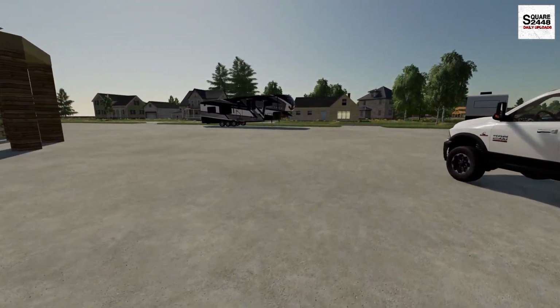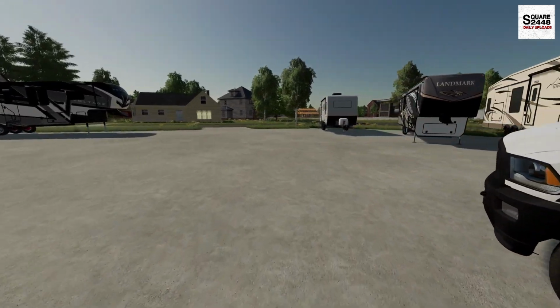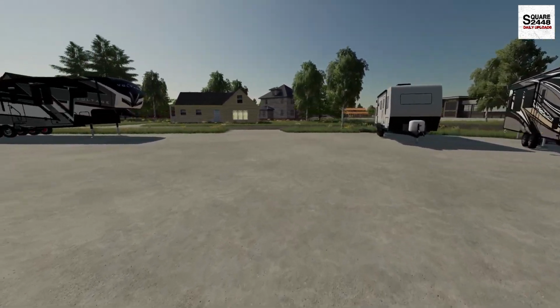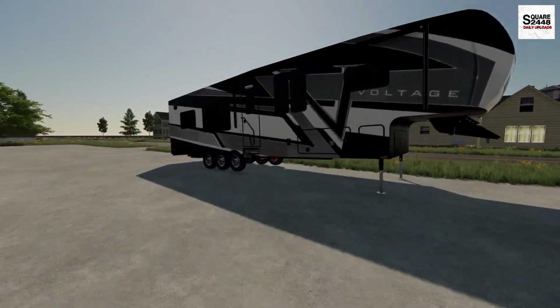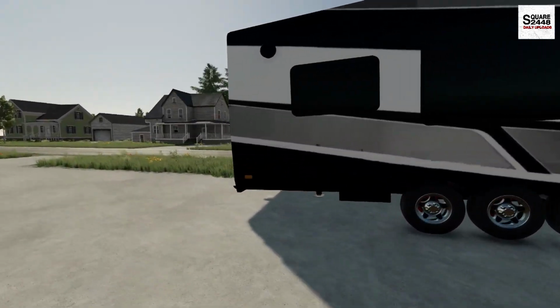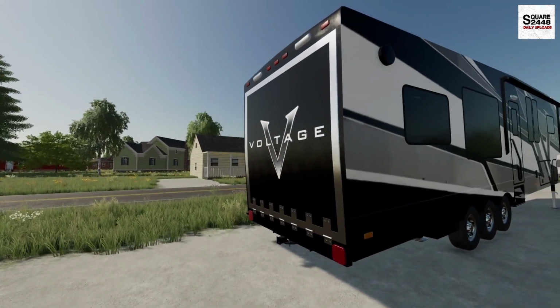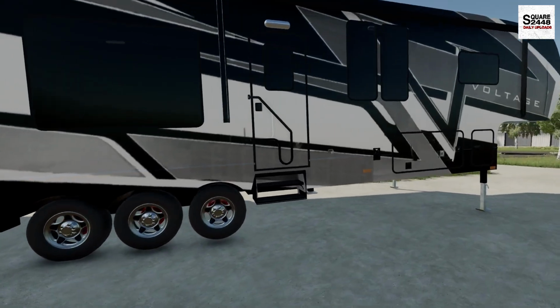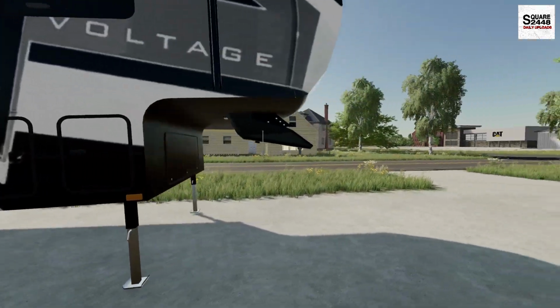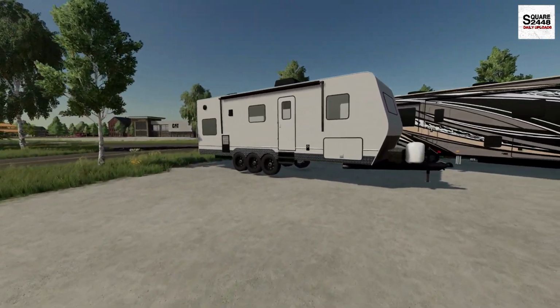But guys, what we are looking at here is mainly the campers or the toy haulers. I just want to buy one that's the right choice. Let's see here. Triaxle, that looks to be way too big for us. Let's see, is this a toy hauler? Oh yeah, that is a toy hauler. Whoa, actually, this might be nice, but I think it's too big for us. We'll keep on going here.